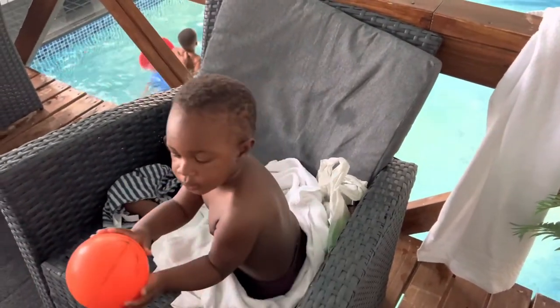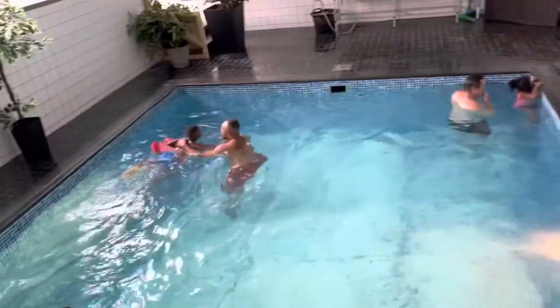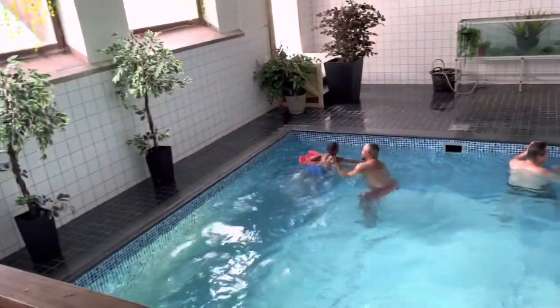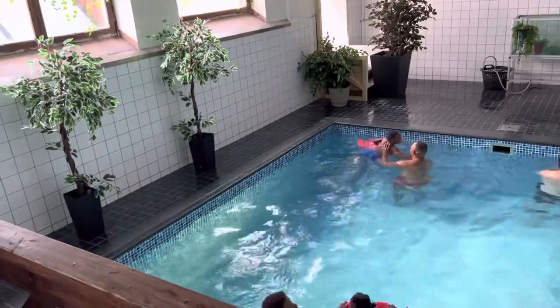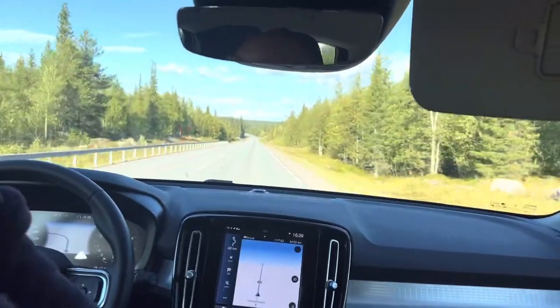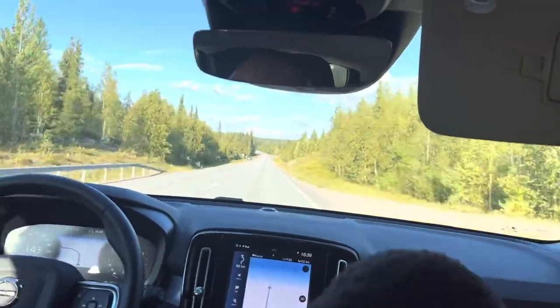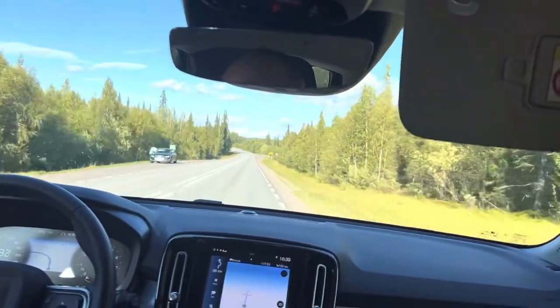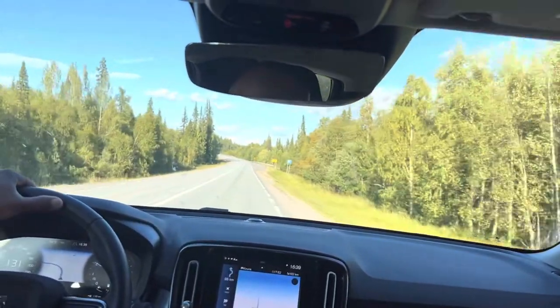So yeah, this is it, guys. This is us on our way back home. I don't think I ended this vlog the way I was supposed to. But yeah, we had fun. This was us the next day going back home. This is something I love about Sweden, the greenery. You just see a lot of forest. It's just so beautiful.